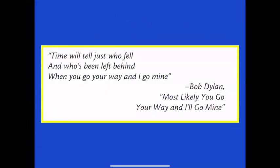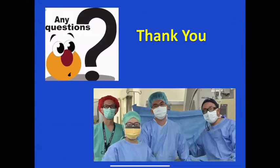I leave you with one of my favorite singers, Bob Dylan. Basically, time will tell just who fell and who's been left behind when you go your way and I go mine. I suspect that's the way people are going to go, but I just feel it's very important that whatever technology you use, you tailor it first to the patient. Thank you very much for listening, and I hope that's been a useful talk on a more practical basis.